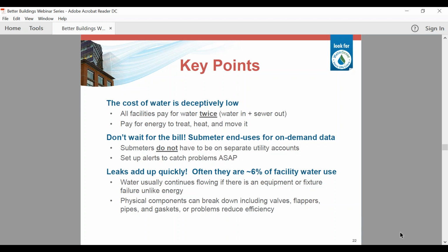And basically that's not only you're paying for water twice, so if you waste water, you're paying double for that wasted water. You also pay to have a lot of energy used to treat, heat, and move that water as it's pumped all over your building. So we try to encourage people to reduce this water as much as we can, just because it helps all around. Another big one is don't wait for your bill.